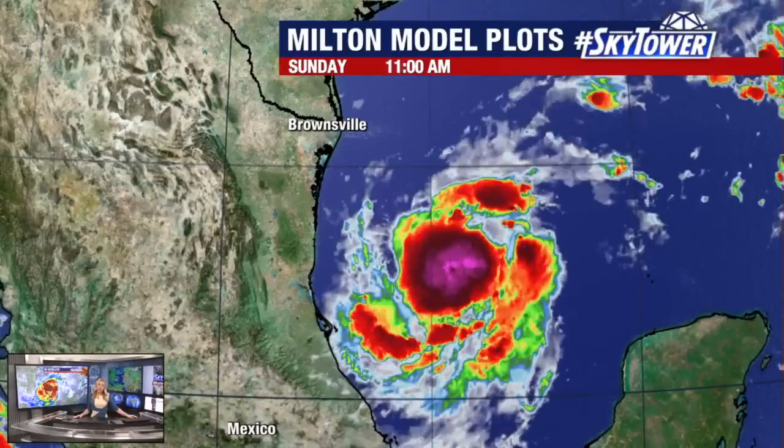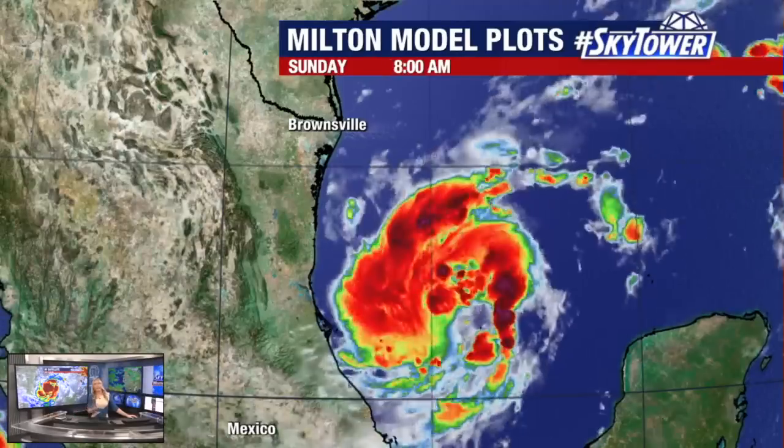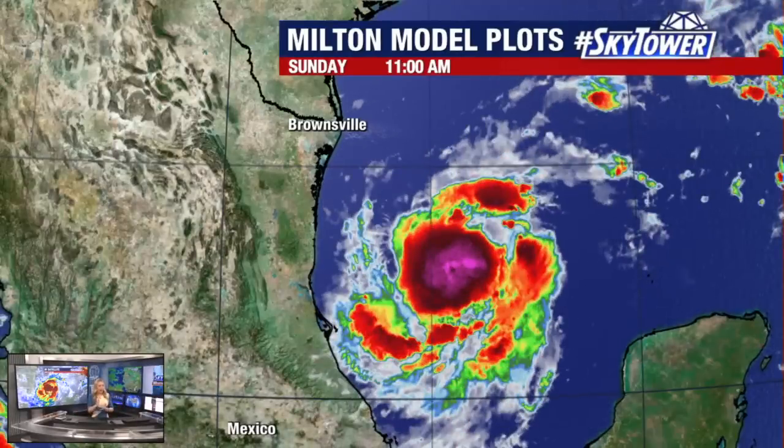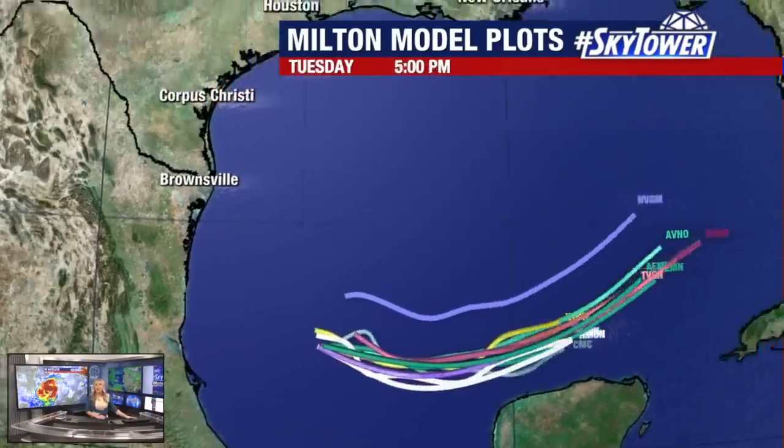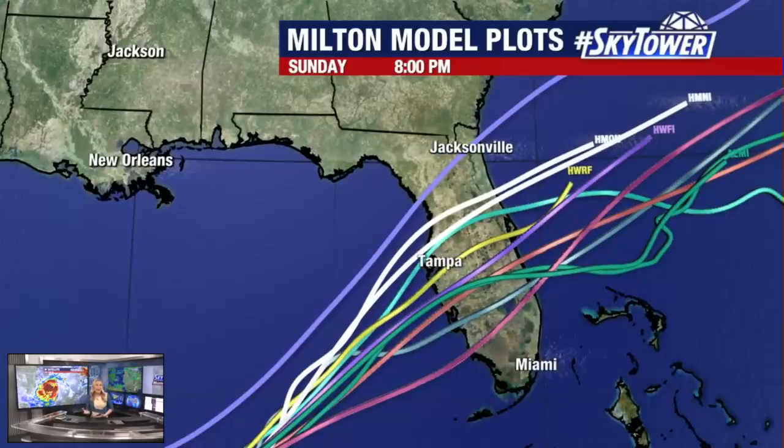Here's a closer look at the enhanced satellite of Milton. You can really see all of that deep convection in the last hour or so of that loop as it's trying to tighten up. But notice how small this storm is, and that's going to be a key part in the forecast as well, because these smaller storms, they're able to intensify quicker. They also lose strength quicker if it encounters something like wind shear, some strong upper level winds, or some drier air. With a smaller storm, it kind of is able to hinder that a little bit more.